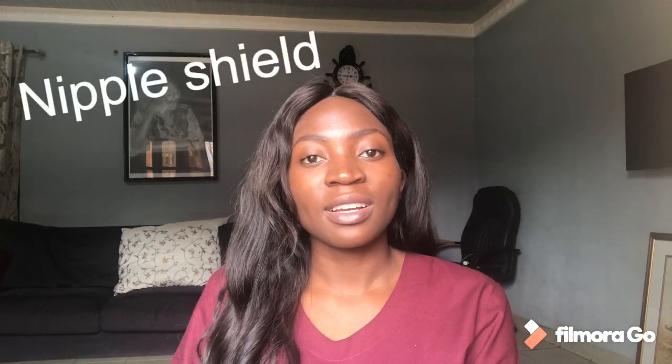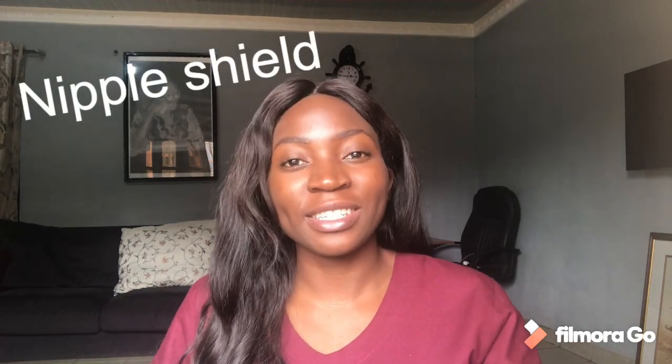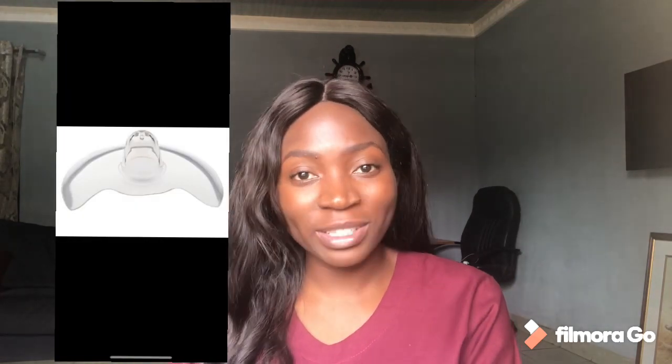Now, to prevent this, some people use a nipple shield. A nipple shield will just, as the word goes, shield the nipple, but the baby is sucking on the nipple through the nipple shield. So the baby's mouth is not directly on the wound and is not making the wound worse. The shield will be there to protect the nipple. So you can use that while waiting for your nipple to get healed.